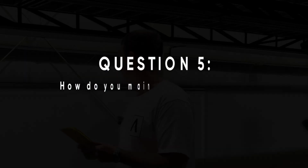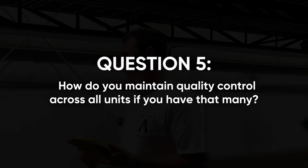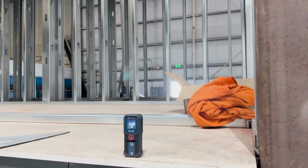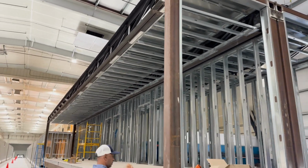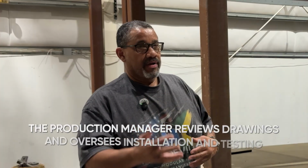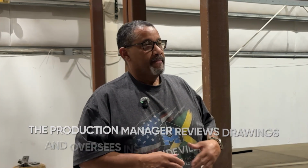And okay, how do you maintain quality control across all units if you have that many? Right. So it's pretty easy because we have a go-to. So in our framing, there's a lead. Electrical, there's a lead. Plumbing, there's a lead. So our floor production manager, Richard, he stays on it. He's on the floor. He's constantly going through each station and checking what the drawings and design require in each unit and verifying that it's installed per design. And then we're testing the components.